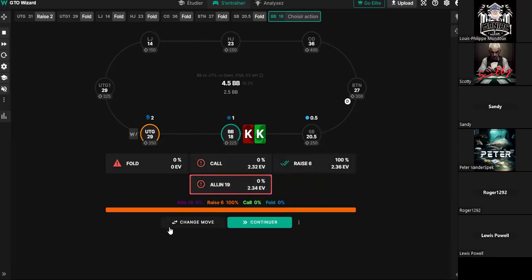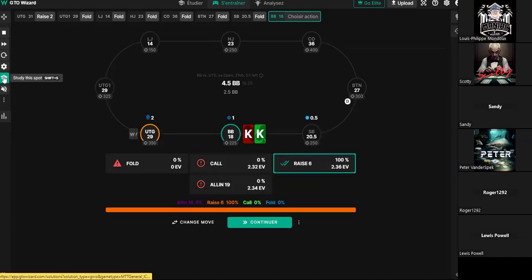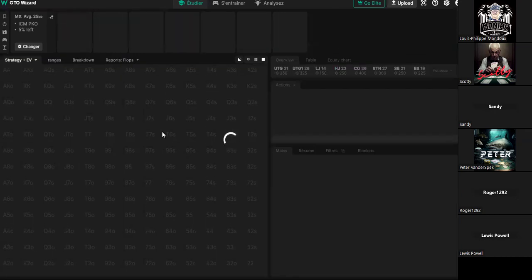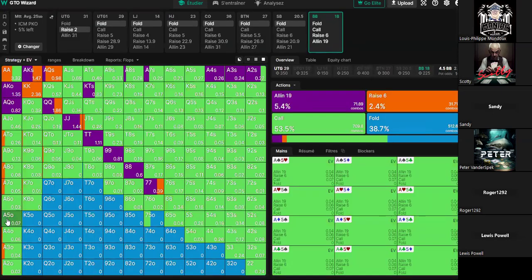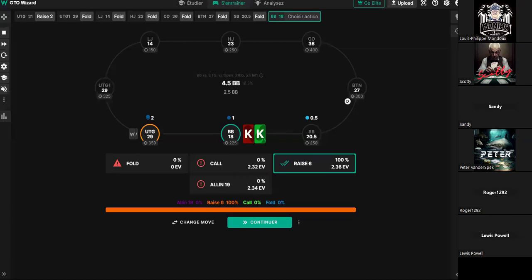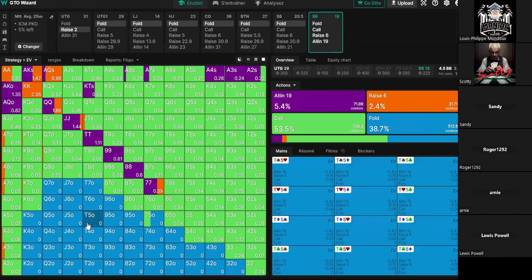Lewis is wrong again. This is why Lewis is in the micros. Then Lewis said ace five off. I like that. I said ace four. You're punting, Lewis. I'm never finding those ace two, ace three, ace four jams. I mean, ace eight and ace seven are probably better though, because you can make top pair, right?